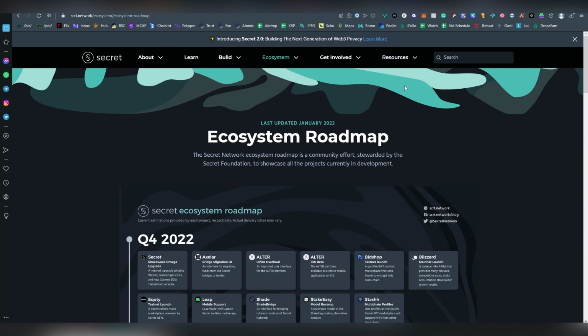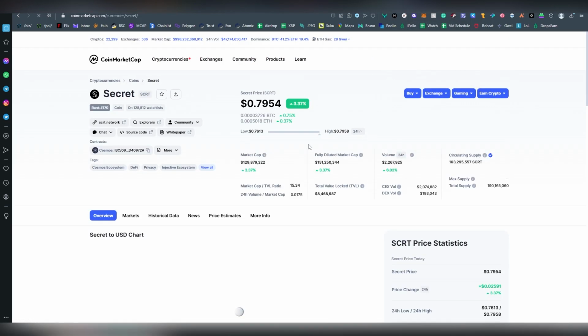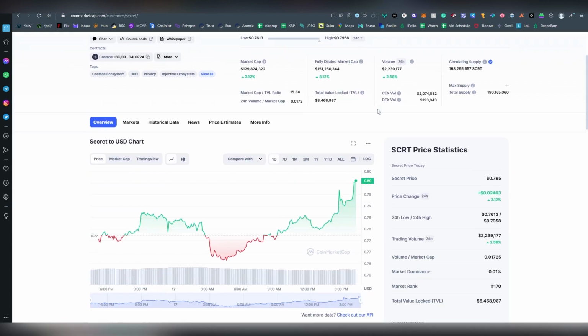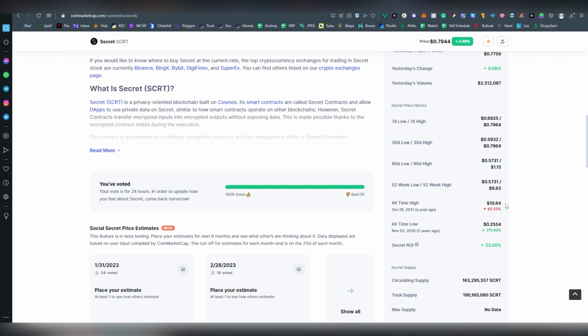So Secret Network is another one that we're going to be acquiring into our portfolio, and I think the valuation is pretty good here. So we're sitting at 80 cents, and I think we were at like $10 at the peak. So going back to $10 would be already like 11-12x from the current valuation. And Secret does have a lot of room for growth.